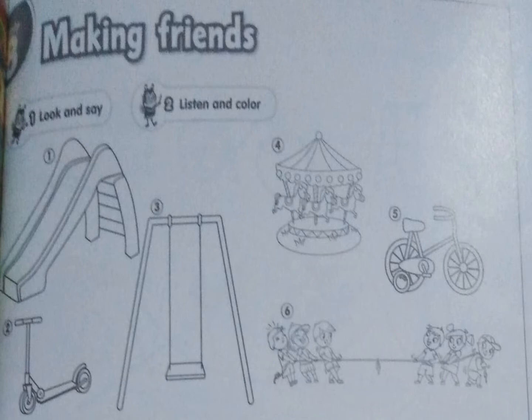So, now repeat after me. Slide, slide, slide. Scooter, scooter. Swing, swing, swing. Merry-go-round, merry-go-round. Bike, bike, bike. Tug-of-war, tug-of-war, tug-of-war.